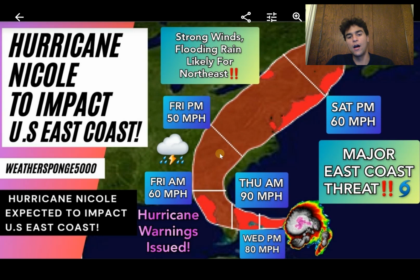And the winds will still be strong as it moves up the Northeast and through the mid-Atlantic, where you could easily experience wind gusts over 60 miles per hour, especially along the coast in the Northeast. So make sure to be aware of that possibility of heavy rain and strong winds throughout the Northeast heading into this weekend. But yeah, guys, I hope you guys stay safe along the Florida coast.